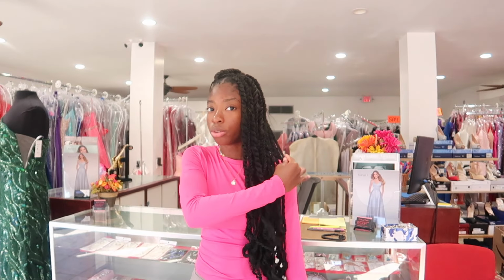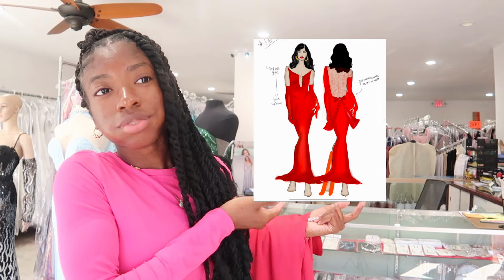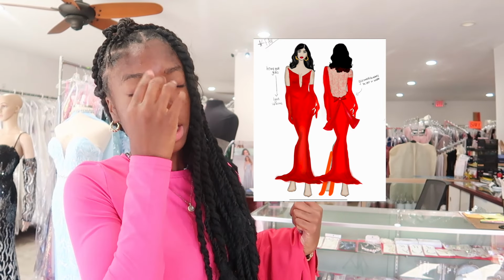Anyways, I just wanted to update y'all before we hop into everything, so you don't get confused. Oh yeah, and by the way, I designed my own dress. Here is the design that we're going to be working with. I designed it all by me, ideas by me, everything by me.